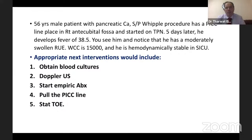Is it obtaining blood cultures, Doppler ultrasound of the limb, start empiric antibiotics, or pull the PICC line out, or ask for a stat TEE? What do you think?